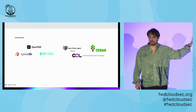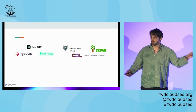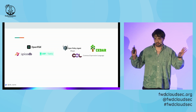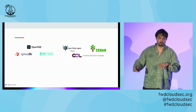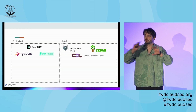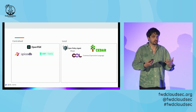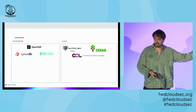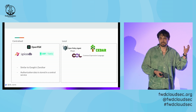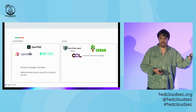Good news is that there's a bunch of open source technology that we can adopt to help us implement such a solution. I've got a bunch of them listed here. It's definitely not exhaustive. There are some really great tools and technology out there. And I'm going to, broadly speaking, categorize these into two broad categories, with how I like to think of these in a mental model. We have centralized and local.